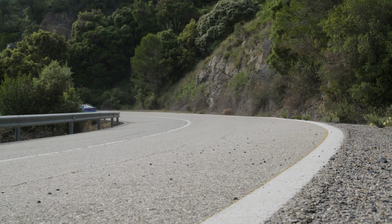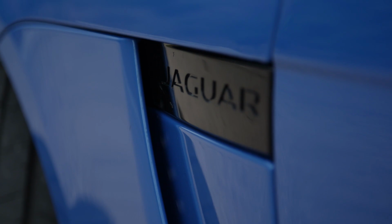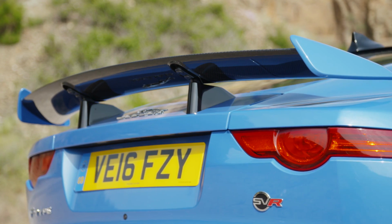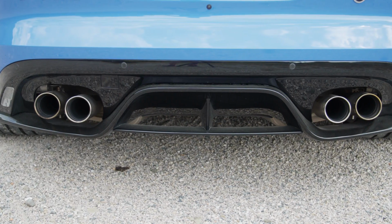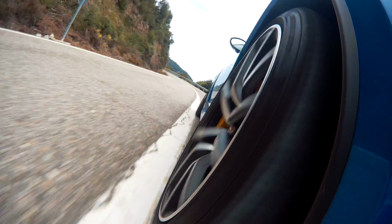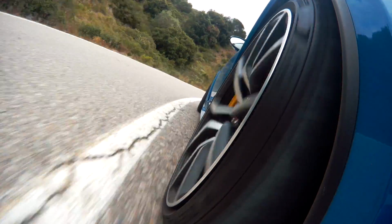As standard, the SVR is 25 kilograms lighter than the F-Type R, but where this thing really sets itself apart is in its enhanced aero package, which includes a new front bumper and splitter, a flat underfloor, carbon fiber active rear wing, and rear venturi. These measures not only help cut drag, they also reduce lift and improve stability when you're well on your way to that 200 mile an hour top speed.